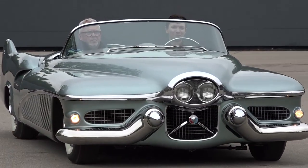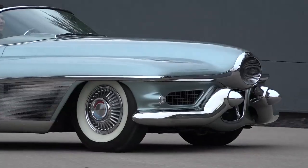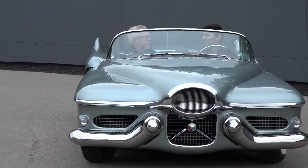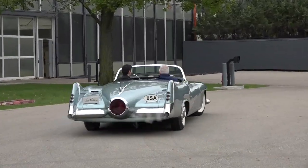This LeSabre was built to be roadworthy and became Mr. Earl's personal automobile for 2 years after finishing its tour of the auto show circuit. Imagine seeing this going down the road back in the 1950s. Imagine seeing it now. Here we are at the GM Tech Centre here in Warren, in Michigan.